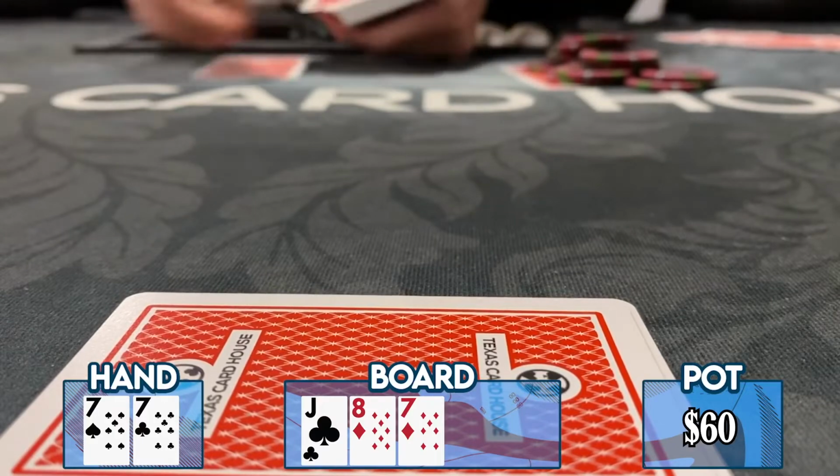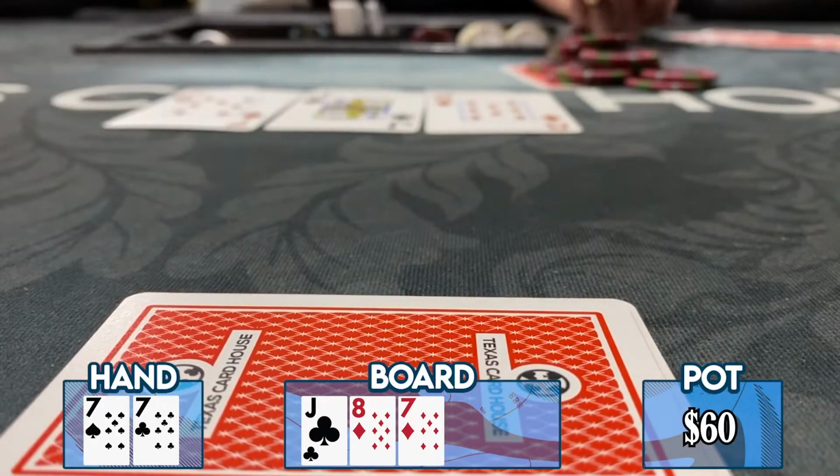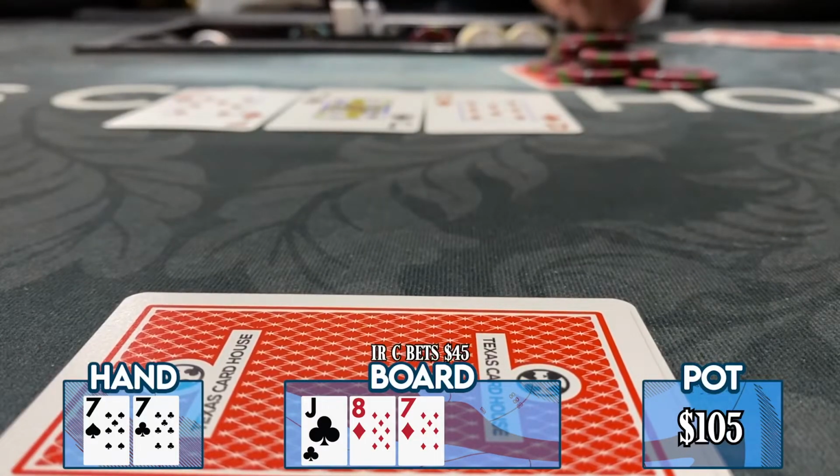And the flop comes just what the community ordered. Jack 8-7 with 2 diamonds, flopping bottom set on an unbelievably coordinated board texture. I decide to check to continue playing in flow. The initial raiser decides to c-bet for $45. Folds back over to me.